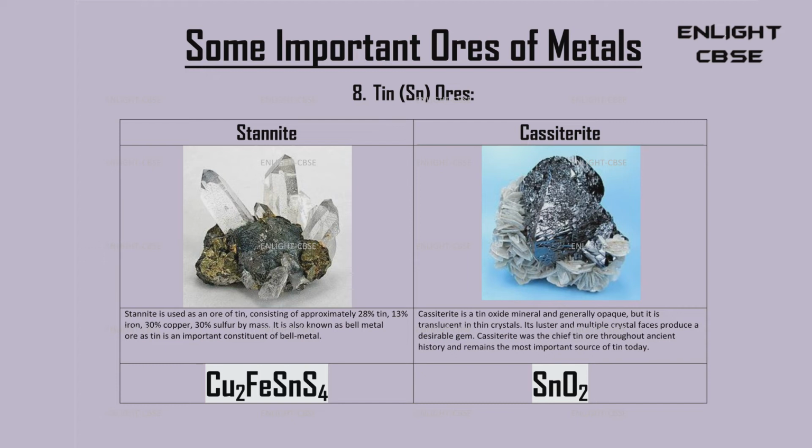Cassiterite is a tin oxide mineral and generally opaque, but it is translucent in thin crystals. Its luster and multiple crystal faces produce a desirable gem.